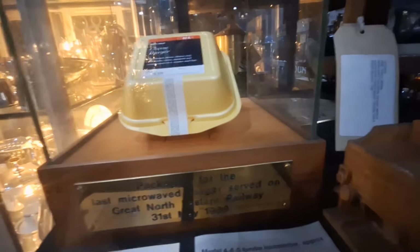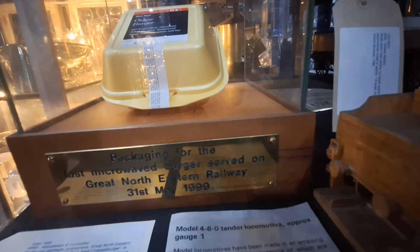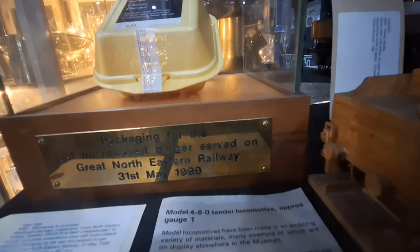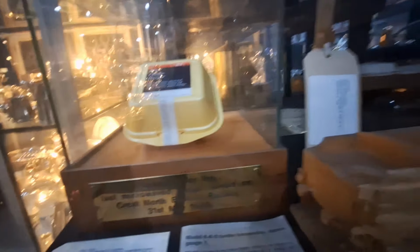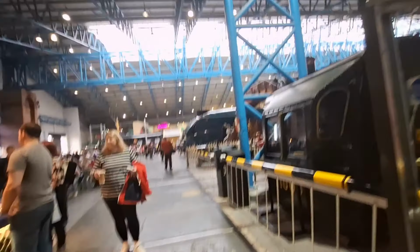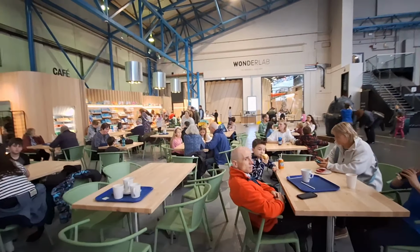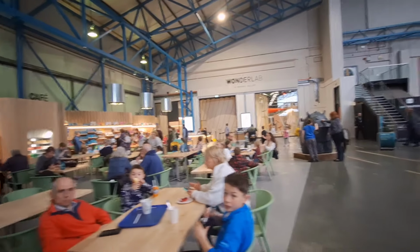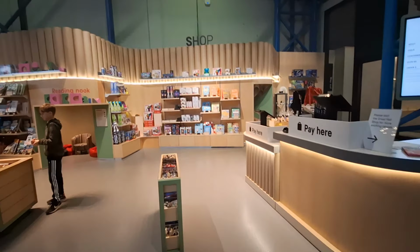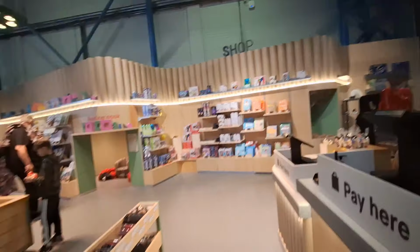Yo, we're just walking out and look at this. Package for the last microwave burger served on the Great North Eastern Railway, 31st of May 1999. That's pretty cool, isn't it? So yeah, just coming out of the Great Hall now, pretty cool. Look at all the nice little cafe here, which is pretty cool. So yeah, I think we're just going to the Wonder Lab now. Cool little gift shop as you walk in, so yeah, it's pretty cool.